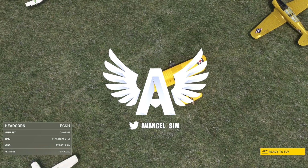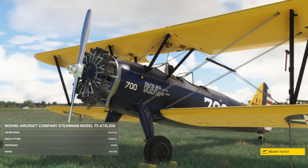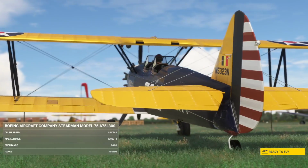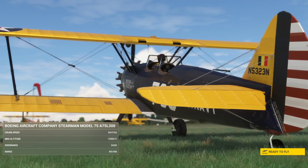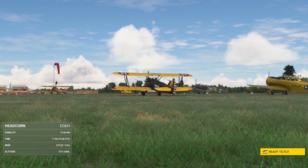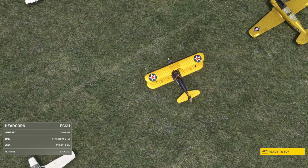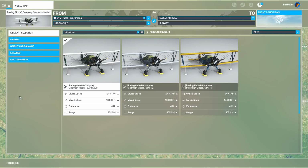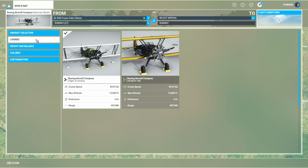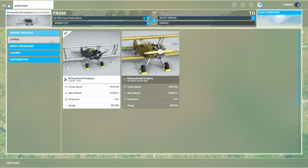This is the Blue Sky Simulations airport here, but today we're taking a look at the Golden Age Simulations Boeing Stearman, model 75. Now this is the A75L300. We'll talk about the variations in a moment, but this is quite a cool pack because you get 3 aircraft. You get a PT-13, a PT-17, and this A75L300, including a bunch of different liveries.